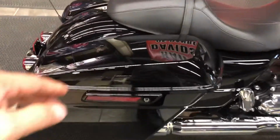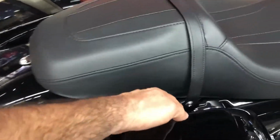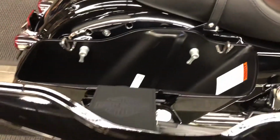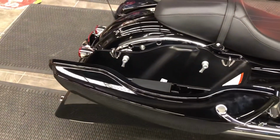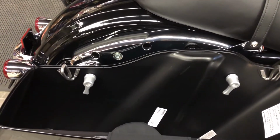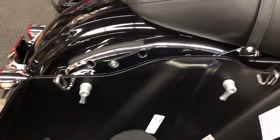Now this is a one-touch saddlebag. If you watch my hand, it's easy to open. If you're riding an older Harley, they don't open this easy, but this one does. Beautiful. Very securely mounted. You can see the new style saddlebag mounts that do not loosen and do not come off. Awesome stuff from Harley-Davidson. Thank you very much, Jochen Zeitz.